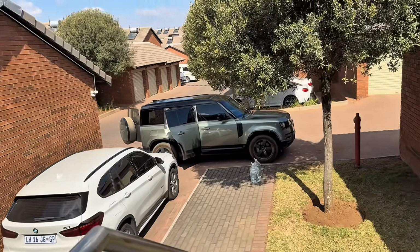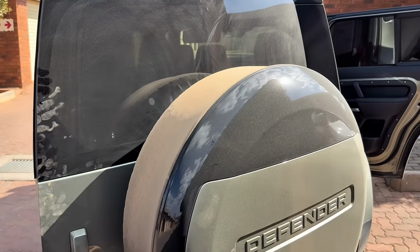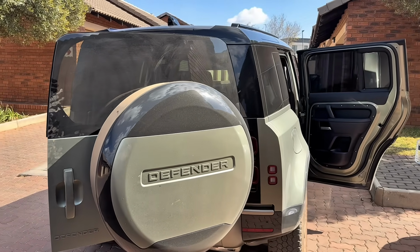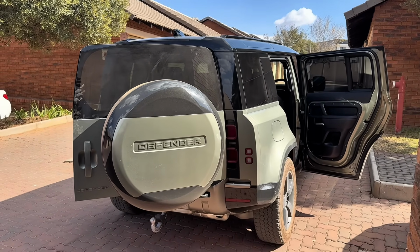We're back home, and the Defender needs to look like this for you to realize that you actually had fun and you took it where it actually belongs. These cars are not just made for in-city driving, guys. That's why they've got so many capabilities and functionalities.